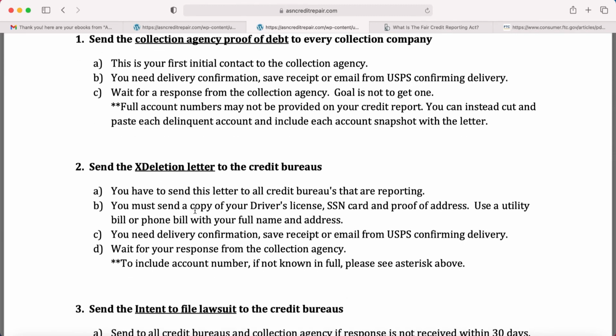Okay, and it just explains what I was telling you about how you have to send a copy of your driver's license, social security card, and proof of address. Use a utility bill or phone bill with your full name and address. That's how you will verify your identity and your address. Okay, wait for your response from the collection agency.